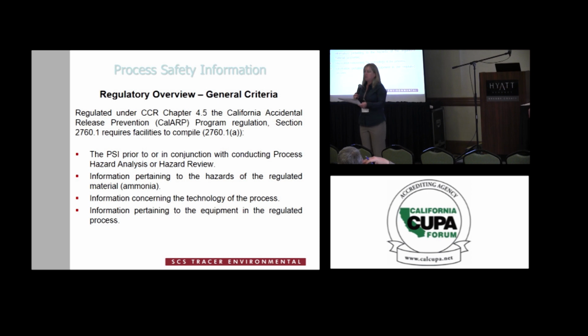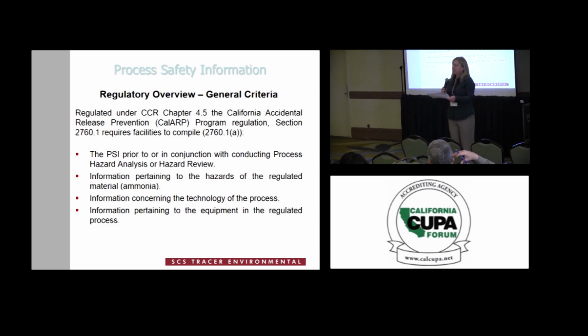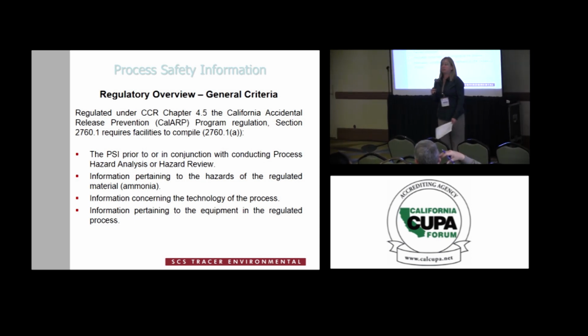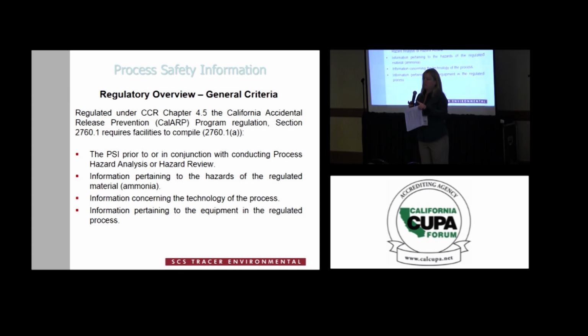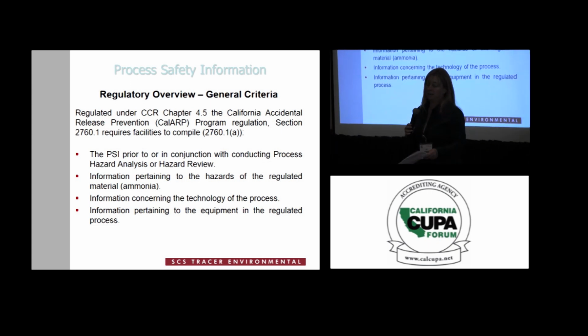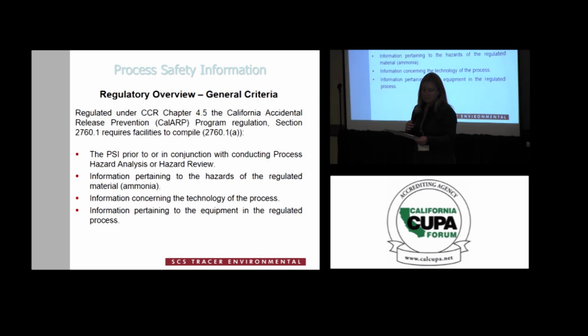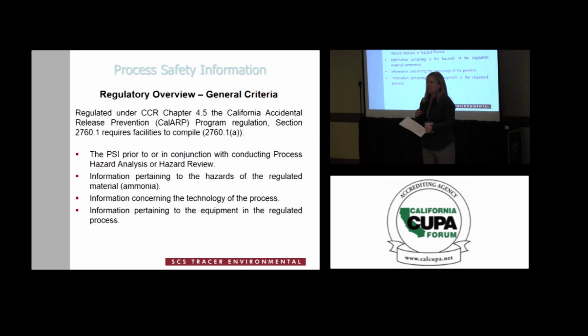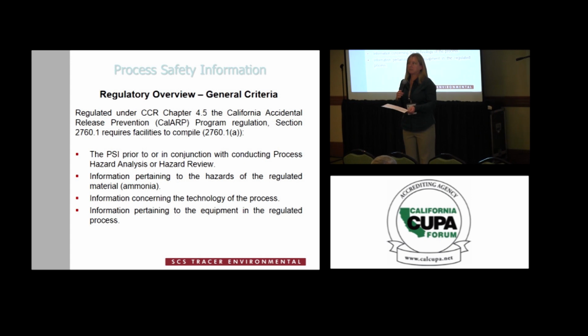Electrical classification information, everyone found that. Relief system design. That one actually is really good. They had design for the discharge header too, not just the size of the particular relief valves. They had information on the discharge header and how big it should be. I thought that was pretty cool, because that's hard to find sometimes. The ventilation system design data, that's in there.